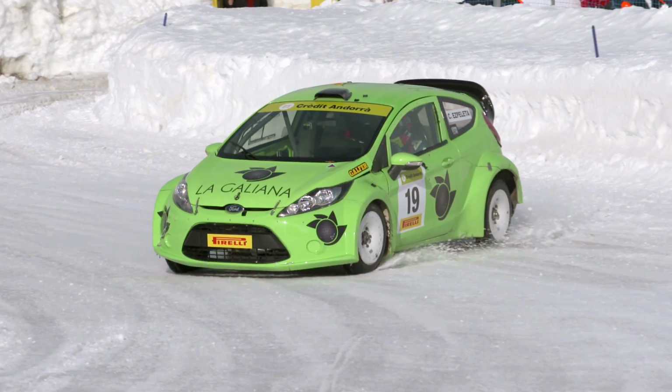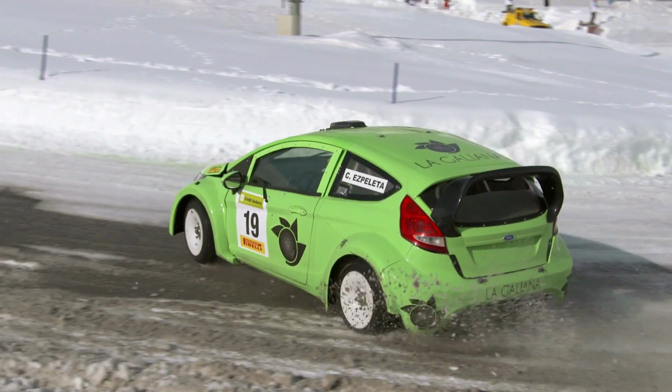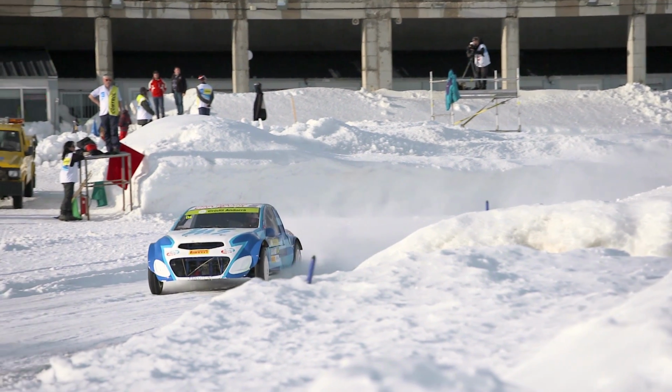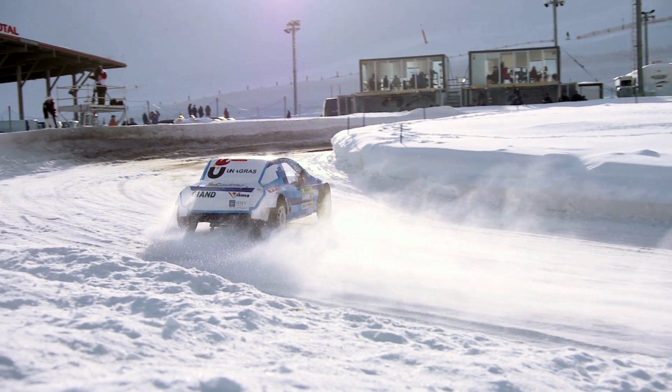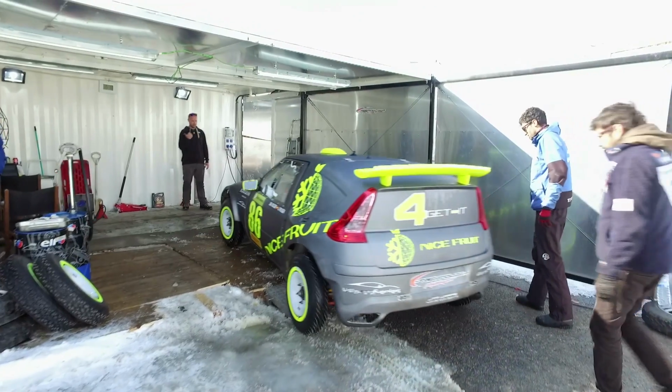Because the ice on the course is constantly changing in response to the weather and the cars, no 2 races are the same. And so the ability to read the course and adapt the racing line on the fly is of utmost importance to drivers throughout a weekend of competition. It's difficult because the ice is not like, okay, I want to turn here and the car will turn here. No, you have to prepare it some meters early.